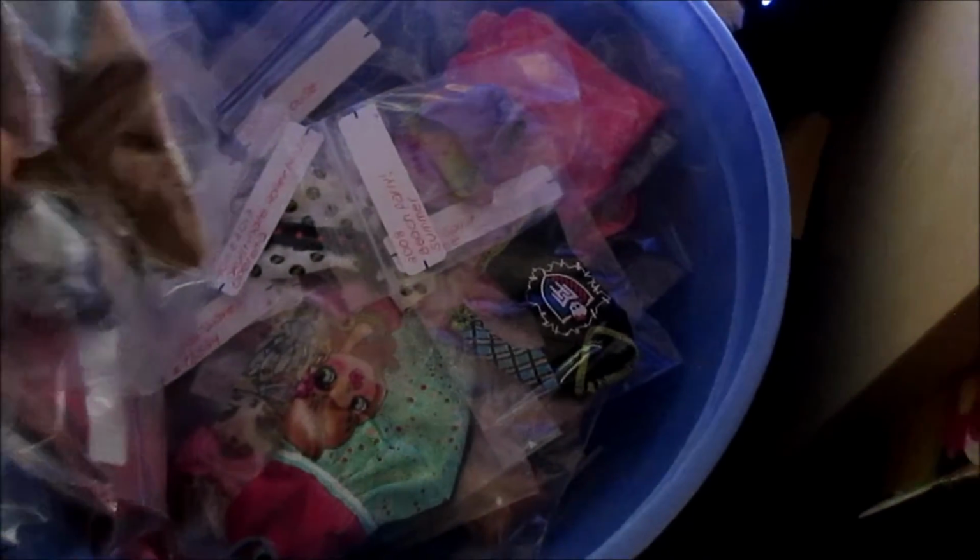So I just finished labeling and bagging all of my new clothes. A few of these things aren't new.